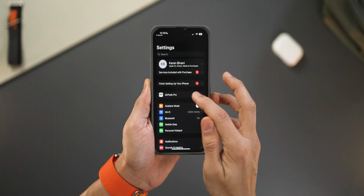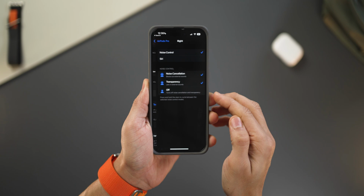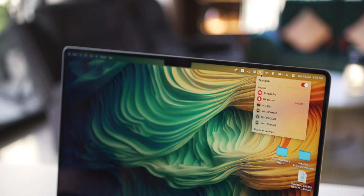But there are a few disadvantages. First, the Find feature, it only works if these are associated with an iPhone. Second, you can only customize controls and audio preferences if they are again connected to an iPhone. And third, it connects to multiple devices simultaneously only as long as they are Apple devices like the iPad or the MacBook. So those could be big issues for a lot of you, but here's my personal take on it.